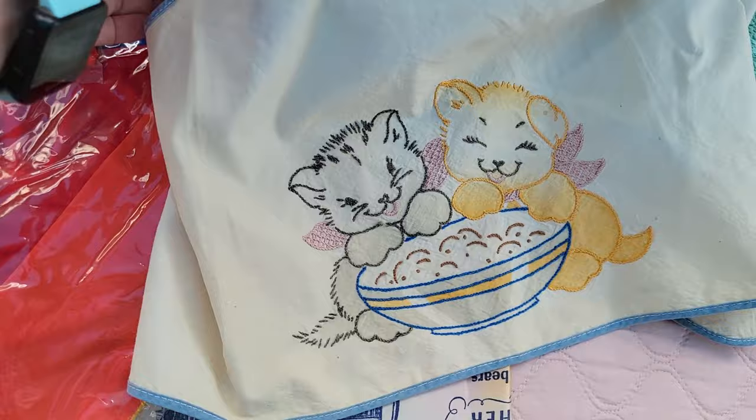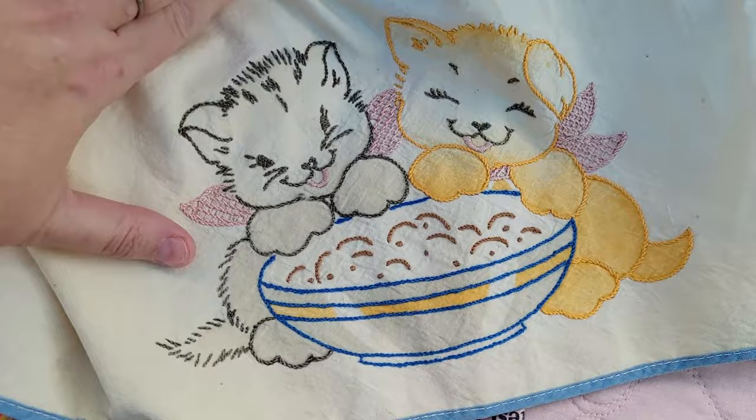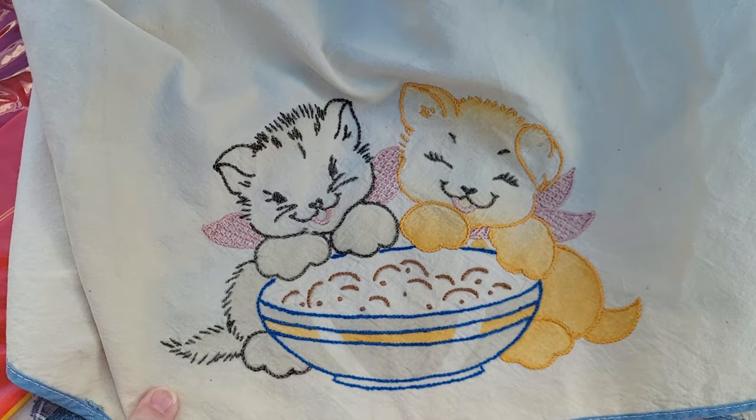Is this little embroidered top? Oh, that's so cute. It's $12. Look how cute that is. Oh, I wish it was on like an apron or a laundry bag or something like that. I'd probably pick it up, but not a little smock top.